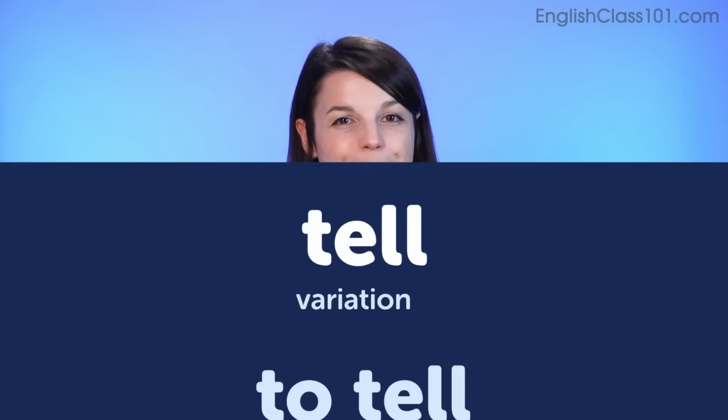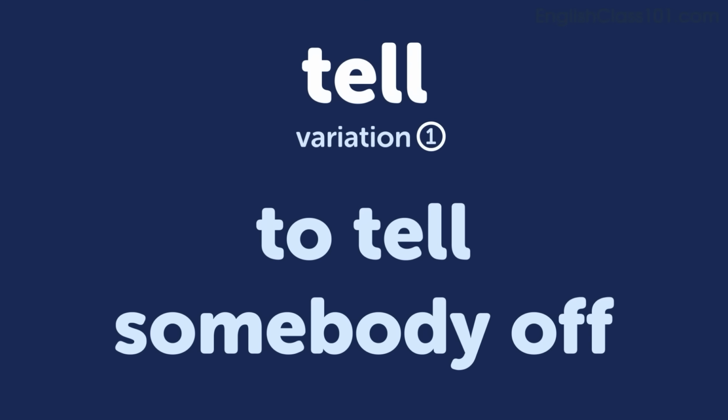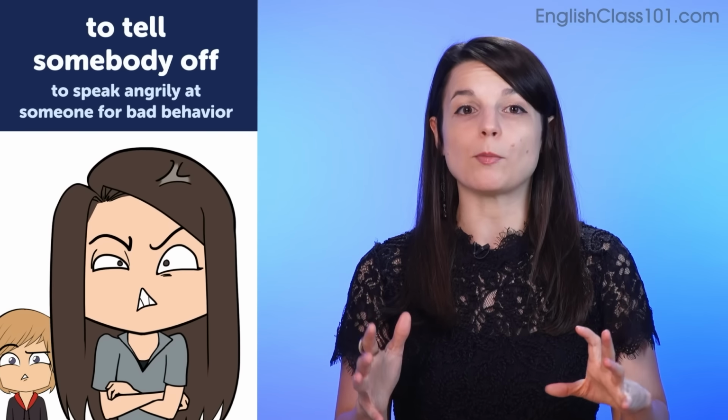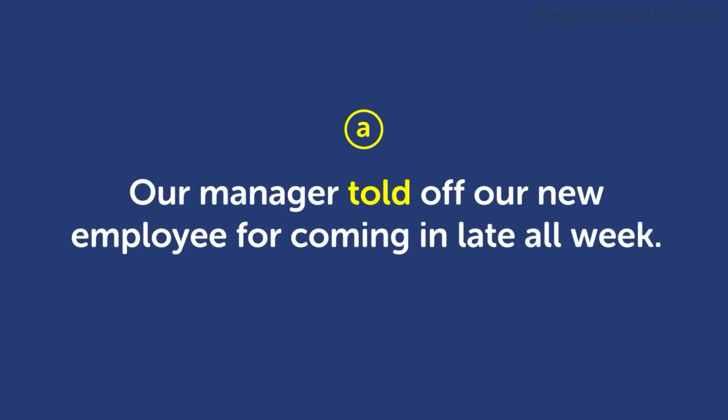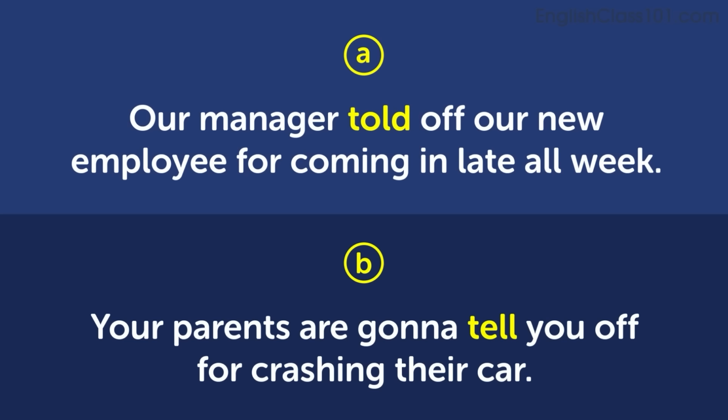Now let's move along to some variations in how we use this verb. The first variation is to tell somebody off. This means to get angry with someone for their bad behavior. Let's look at some examples. Our manager told off our new employee for coming in late all week. Your parents are going to tell you off for crashing their car.